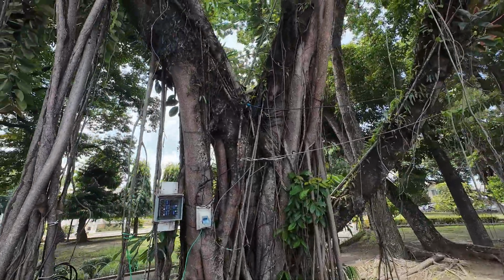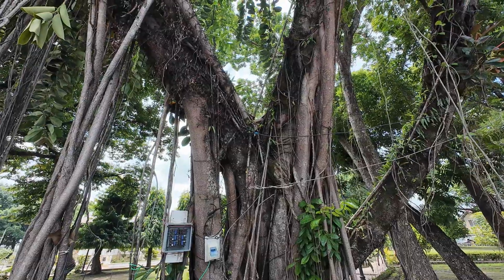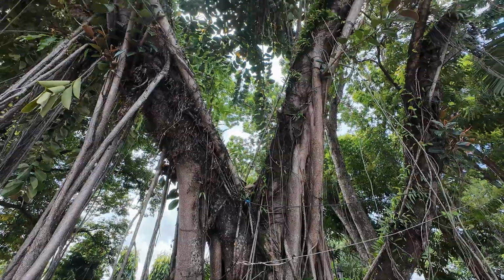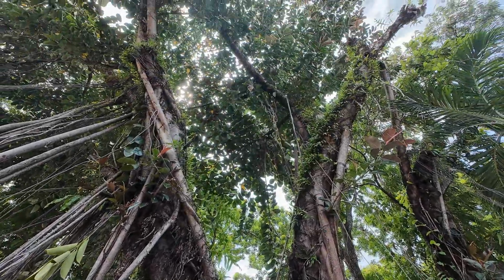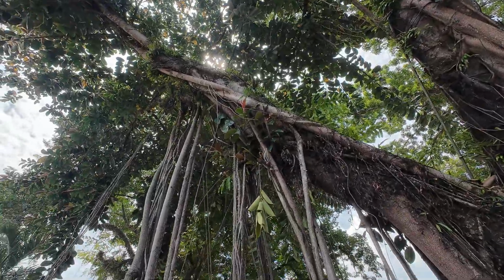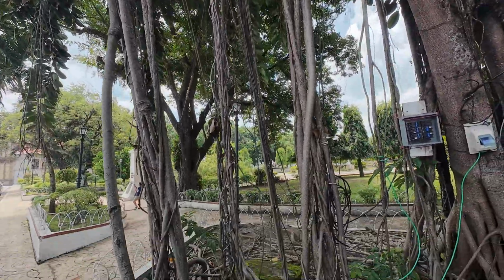This one is split. This is the first one that I've seen that's kind of split like a Y. Pretty cool. I'll give you a vertical shot here. Very cool.